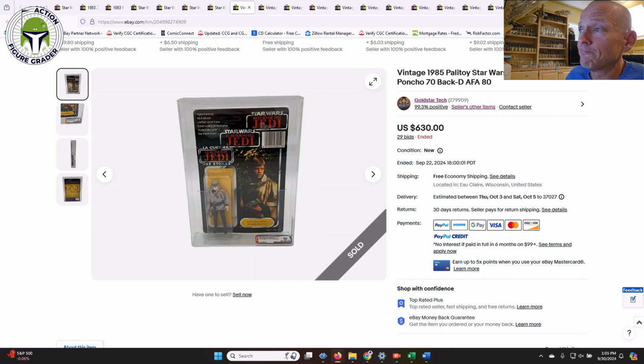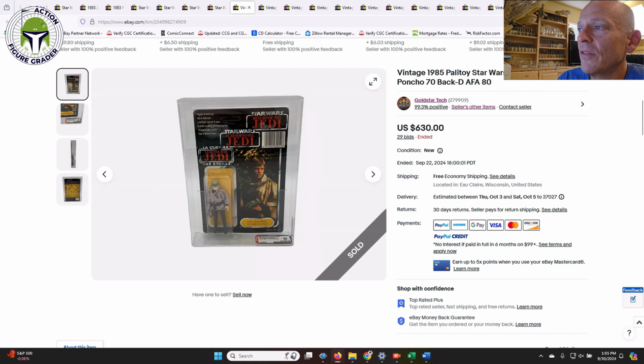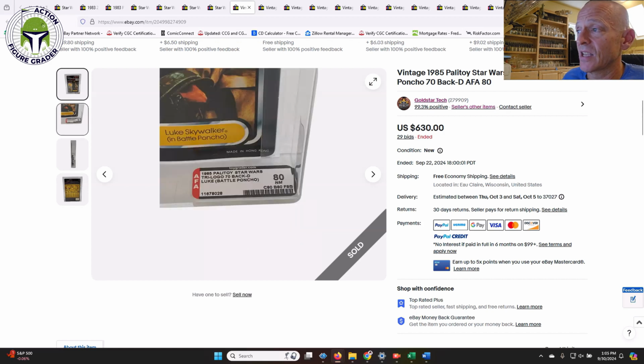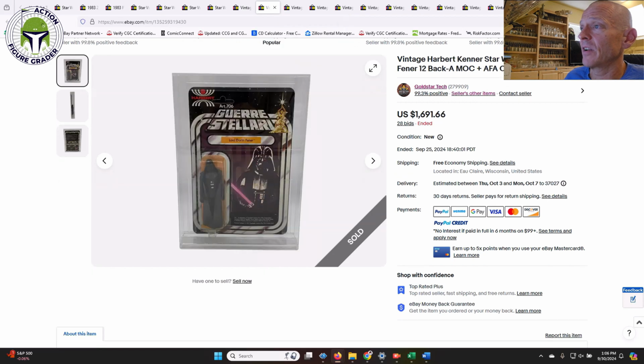This was an AFA 80 for the Luke Skywalker in Battle Poncho, Last 17, unpunched, no price sticker. Very nice example. 80, 80, 85. That's an item that I would love to have had in my collection. $630 is a pretty good deal. That's a good price. I feel like AFA just sold one recently, and I don't know if it was an 80 or an 85, but it sold for more. But I thought $630 was a great deal. That's even less than what I expected it to go for. I was thinking maybe $700 on the top end. So $630 for an AFA 80, pretty good deal there.